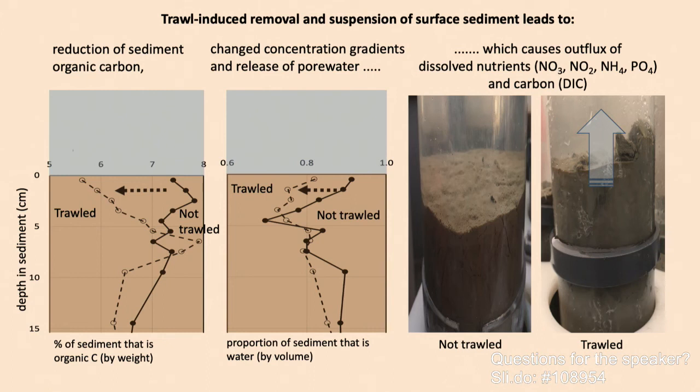Again, the dissolved substances are a short pulse, but the sediment itself, these kinds of sediment gradients were maintained for up to several weeks. So although the water column was affected for just a few hours, the sediment itself was showing disturbed biogeochemistry for many days or even weeks afterwards.